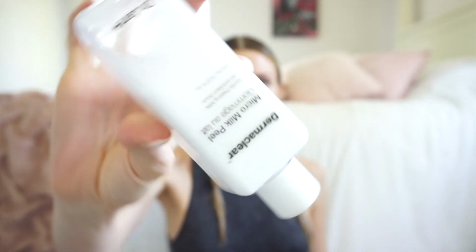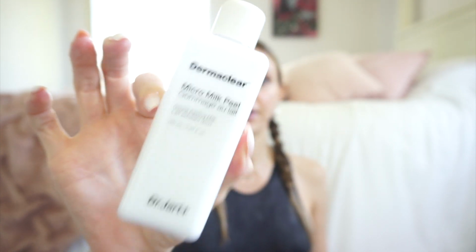So I guess since I started with acid, we're just gonna continue on with acid. This is the Dermaclear Micro Milk Peel by Dr. Jart. If you guys have seen my video on this, you know I'm obsessed with this. It's so effing gentle and brightening and exfoliating and just makes you glowy and dewy and no fragrance that I can smell. I think it does probably have some essential oils.